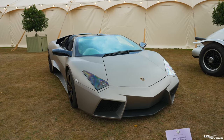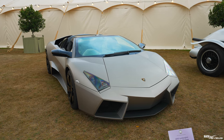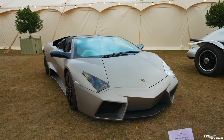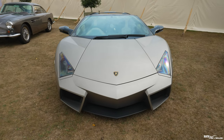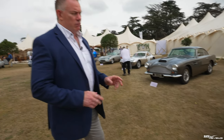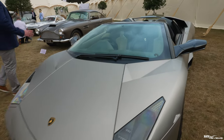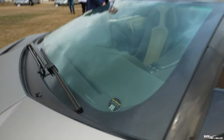Here we have the Lamborghini Reventon. Now these were made in very limited numbers. The Reventon is based on the Lamborghini Murcielago. There were only 21 coupes ever made, one of them for a historic museum, and only 15 roadsters. And this is obviously a roadster. So only 15 of these cars were ever produced for the world.